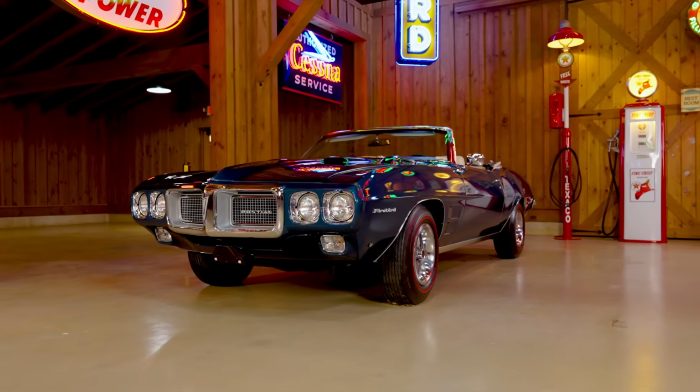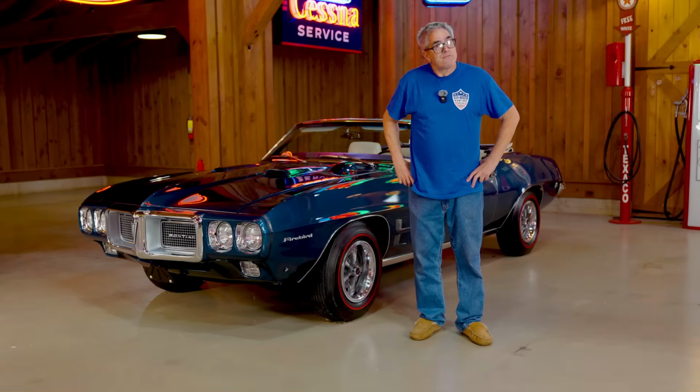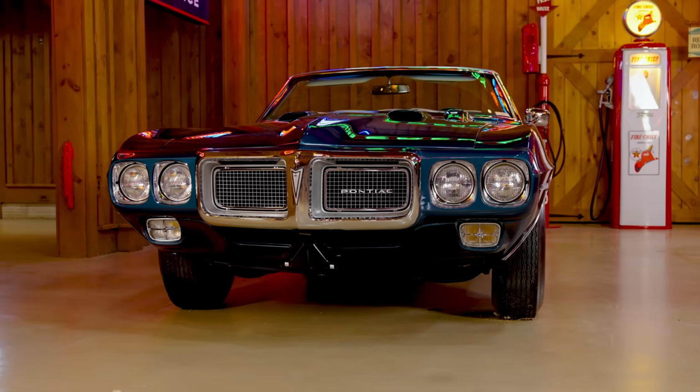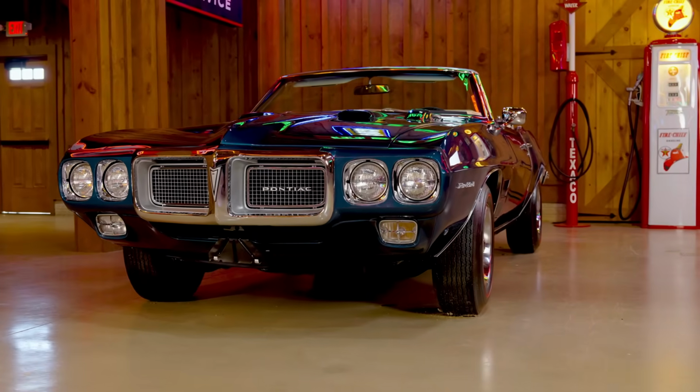Now, it's not a Formula, it's not a Trans Am. It's a base Firebird with the Ram Air 4 engine, which was 345 horsepower, different from the basic Pontiac 400, which did not have Ram Air. We'll get into the specifics of what makes this a very special engine, the Ram Air 4, in 1969.